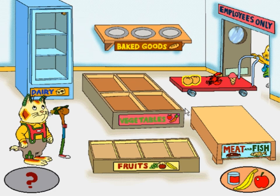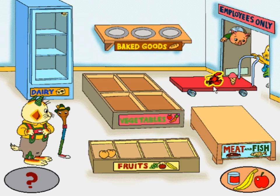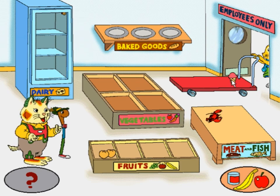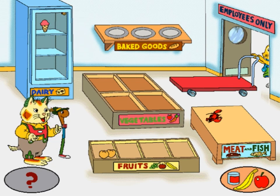Peaches. Fruits. Nice job! Lobster. Meat and fish. Way to go! Ice cream. Dairy. That's great!